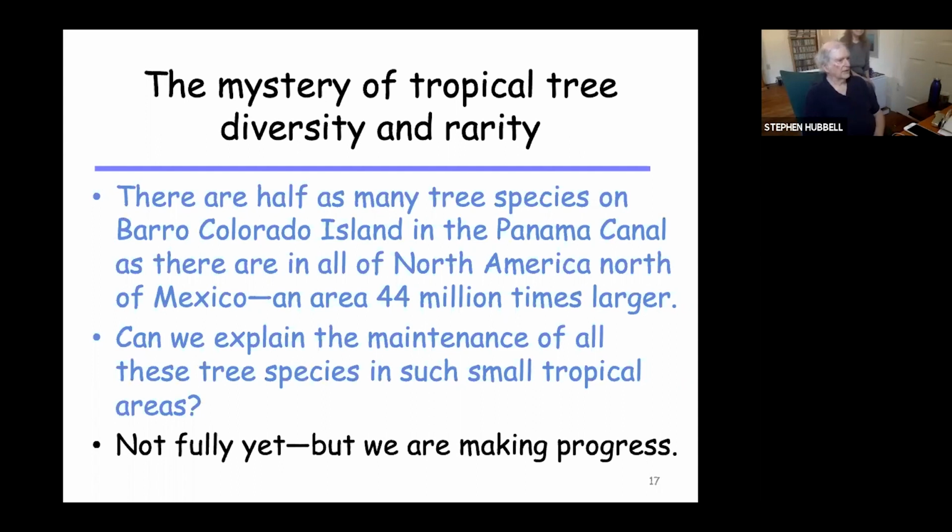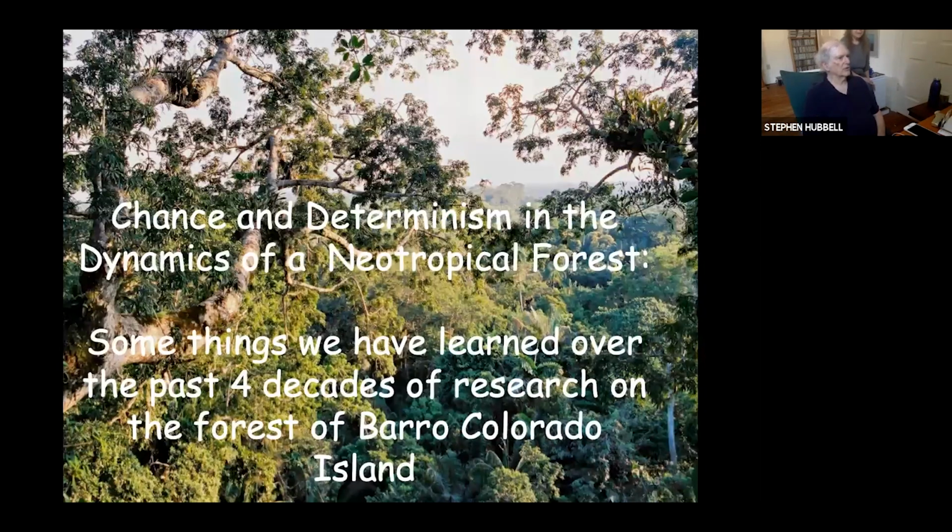Well, not fully yet. That's my grail, but we're making some progress, and that's what I want to talk about in the rest of the talk. So I thought it might be more useful for me to show you the results from the longest running of the forest geo plots, the one on BCI since 1980. Some of the things we've learned about diversity and rarity in this forest over that time frame, just to give you a sense of where we're headed with the Paint Rock study if it goes on as long as we hope.